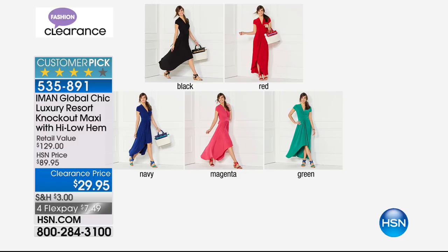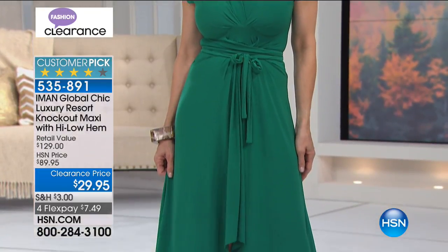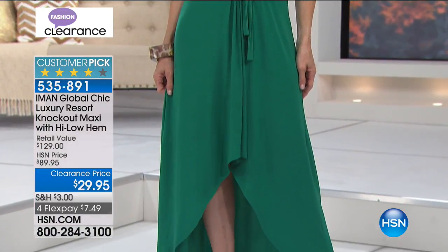So what's your favorite? If you know someone who's getting married and she's trying to figure out what to do for the bridesmaids' dresses, I like this idea. For $29, why not, right? No one will ever know. You can say, Iman, design your bridesmaid dresses.